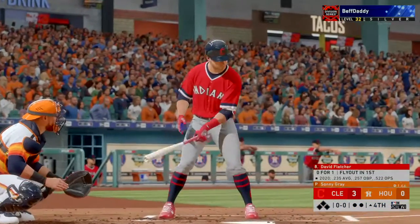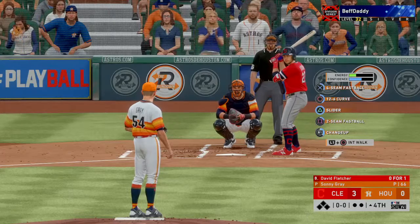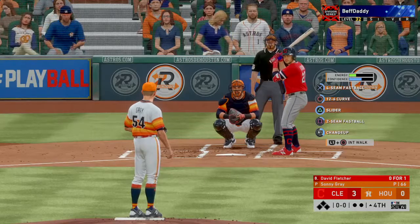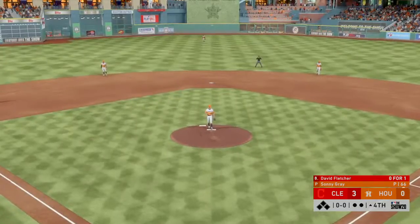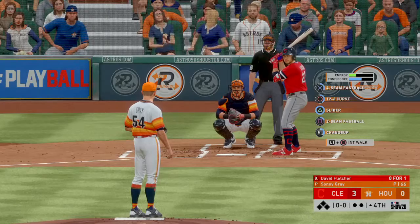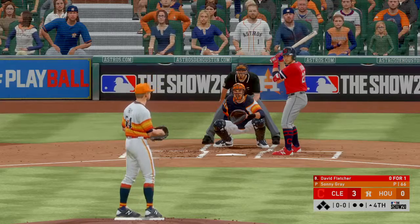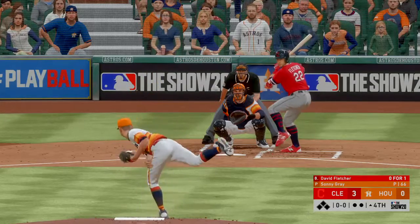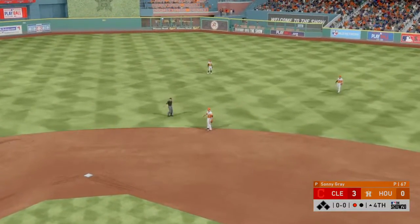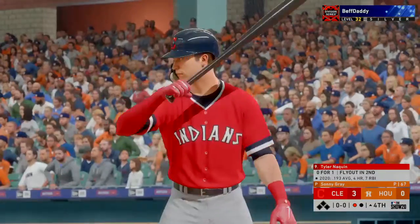Into the box, David Fletcher. He flew out in his last at-bat. The shortstop, Fletcher. We got time. And he'll step off. First offering on its way. And he popped it up. Simmons waits on it. 1 out. So the bases are empty with 1 man gone.